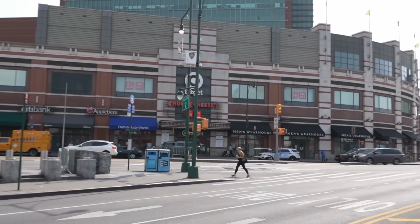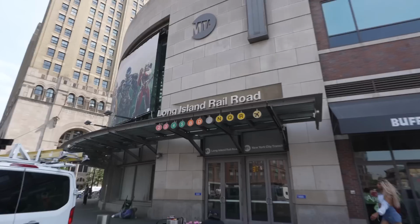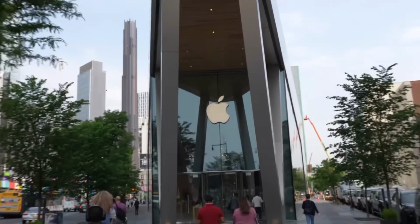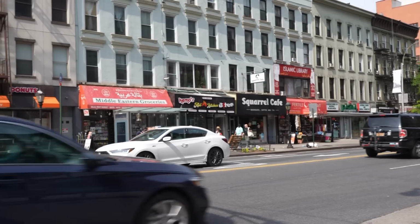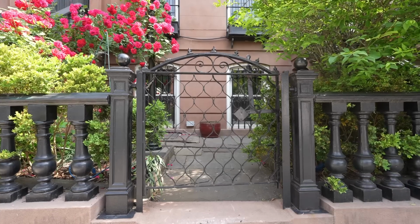You've got your big box stores like PC Richards. Obviously, there's events here too. There's even the Long Island Railroad. You've got empanadas and Apple products, which are more expensive than empanadas. But you generally won't find one of those in an area nobody wants to live. But even though this is really busy and chaotic, this downtown vibe is only half the story of this neighborhood.